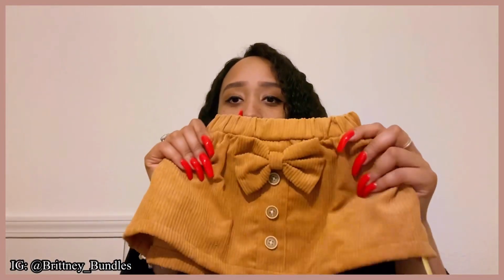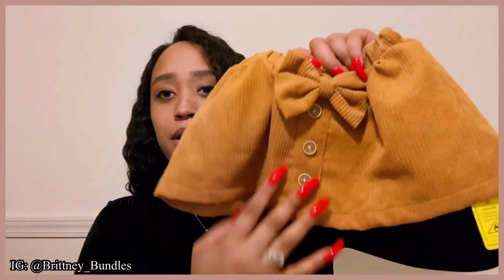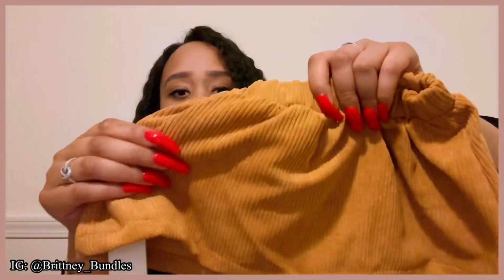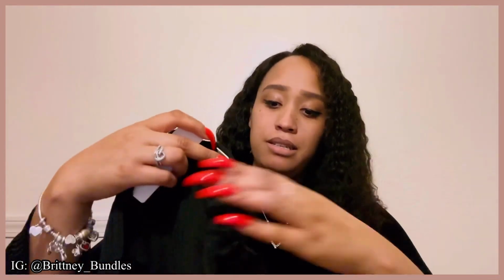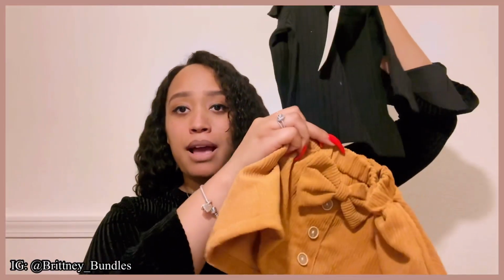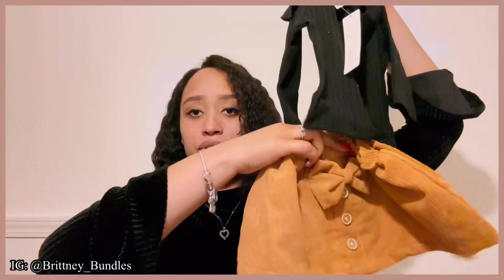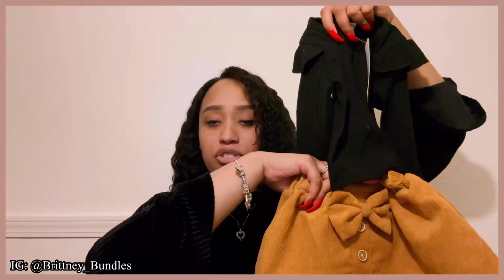So here's the skirt. Isn't this skirt so adorable? Look at that bow and the buttons. It's like a corduroy material and comes with a black shirt. This is something simple I can throw on for church or just an outing, but I was really thinking church.